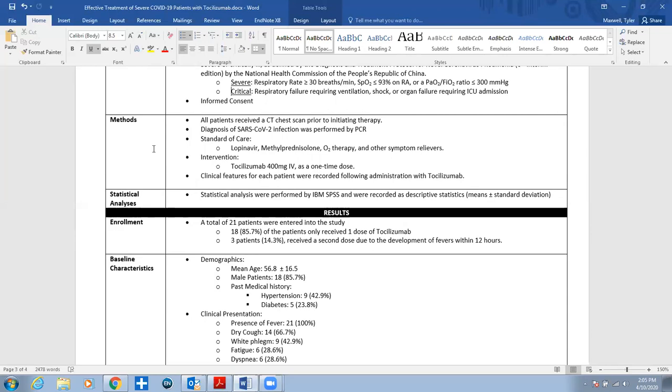The intervention here was tocilizumab, 400 milligrams IV as a one-time dose. Most of our patients only did receive that one-time dose. There were a few patients, we'll get to in the results, that received more than one dose. Clinical features for each patient were recorded at baseline and then also following the administration of tocilizumab for a 5-day period. Statistics were recorded as descriptive statistics, so they were recorded in this study as a mean plus or minus a standard deviation.